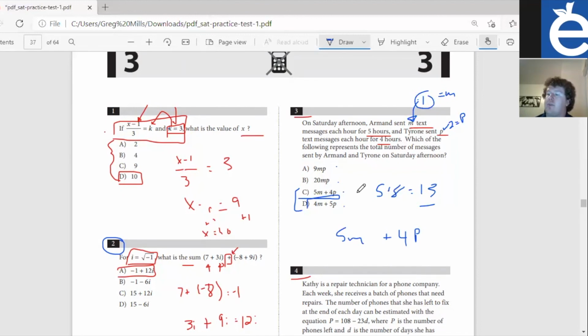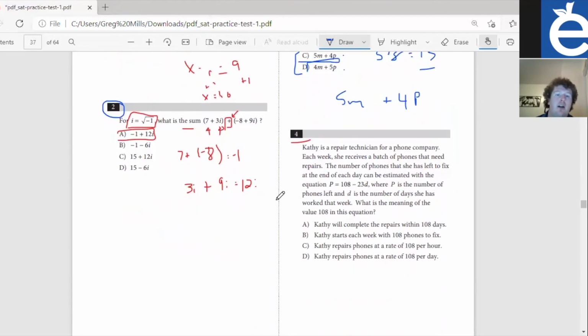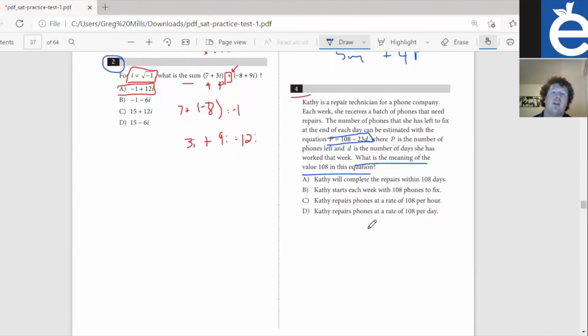All right, so let's keep moving through here. Number 4 is almost the opposite. Instead of giving us a description and we have to make an equation, they've given us an equation and we have to interpret the meaning of a part of this equation. So 108 minus 23D equals P. D is the number of phones left. D is the number of days she has worked that week.